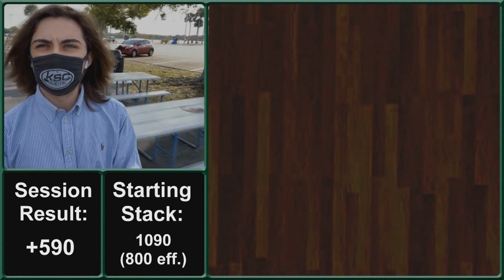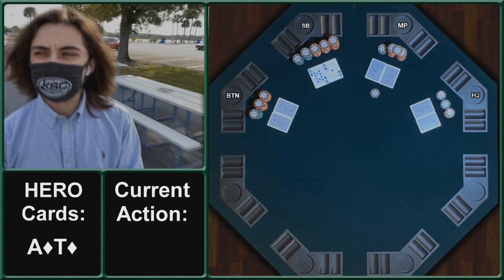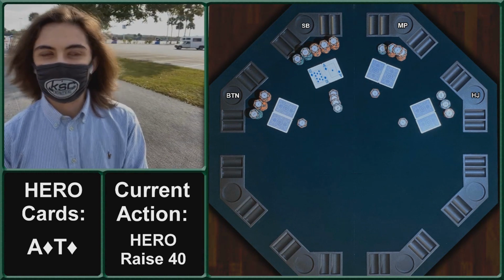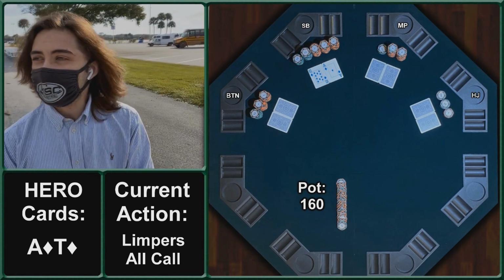Anyone since Deja Vu? We look down at the small blind this time with ace 10 suited. Deja Vu's coming. There's 3 limps to us. We raise it up big here. We raised to 40. Try to discourage the limpers from calling, but does that ever really work in a cash game? All the limpers call. We go 4 ways to a flop.